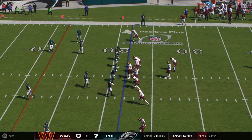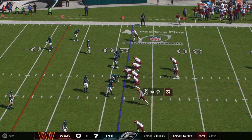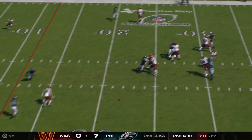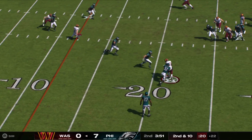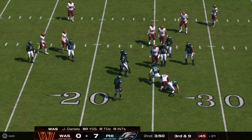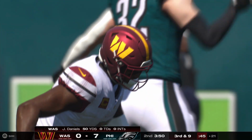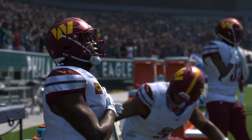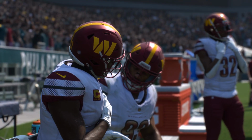Now a 2nd and 10. Working out of the gun, Daniels. This to McLaurin out on the left side. An injury going to pause the game here, and it looks like it's Terry McLaurin who's in some discomfort. Not sure what happened. Hopefully this is nothing major. The medical staff will attend to him, and we will step aside.